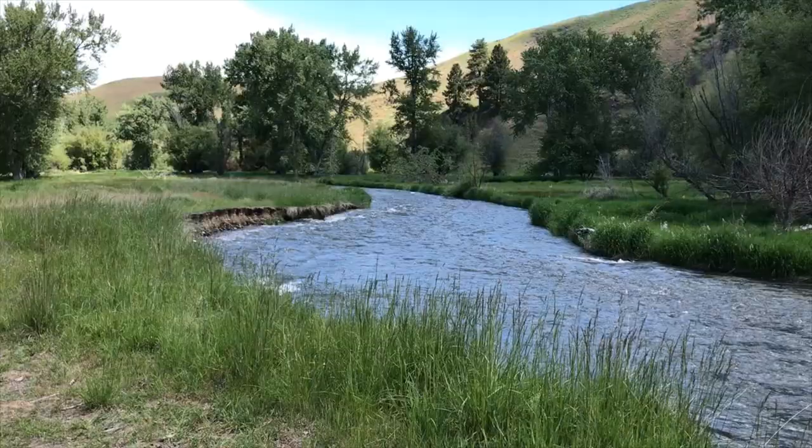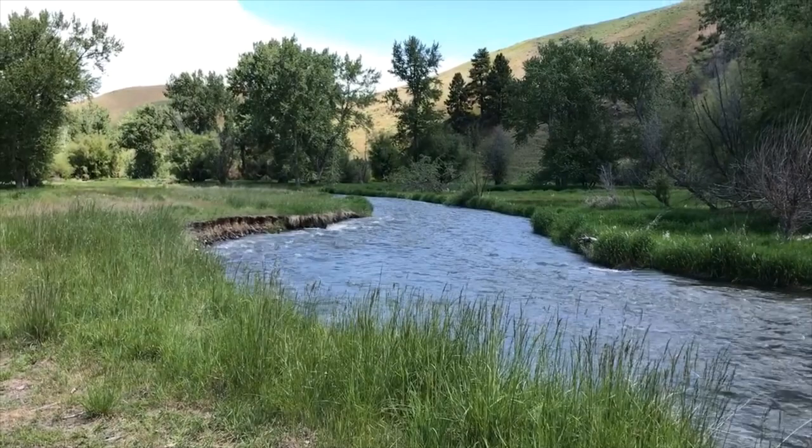So what is good fish habitat? Behind me, you'll see some logs in the stream. These make extremely good fish habitat. They provide places for the fish to hide. They slow down the velocity, which is the speed at which the water is traveling, which makes for resting places for young and old fish.